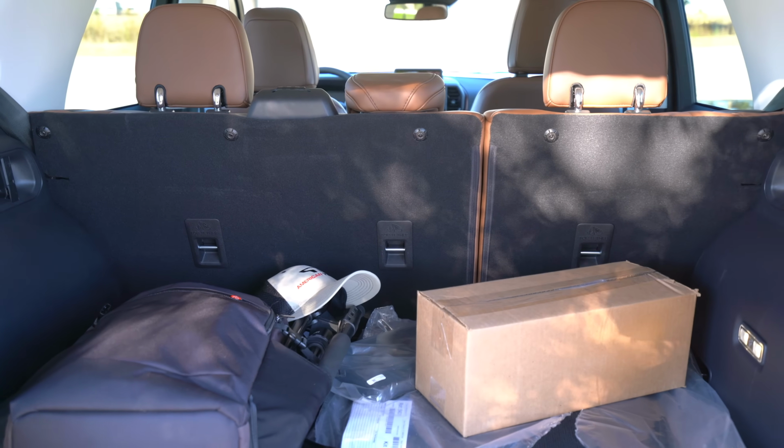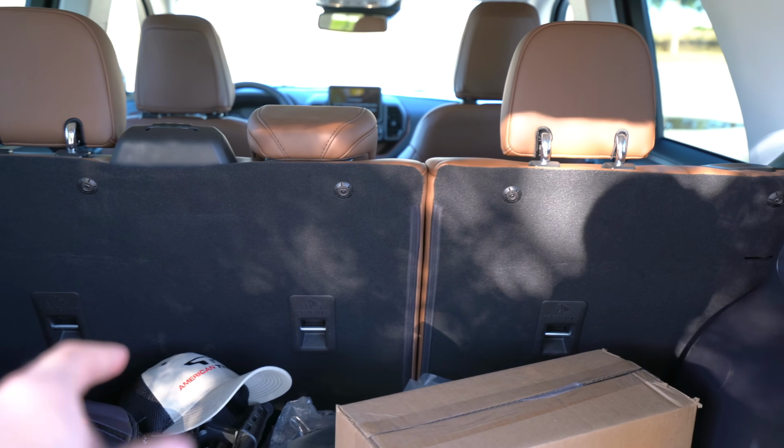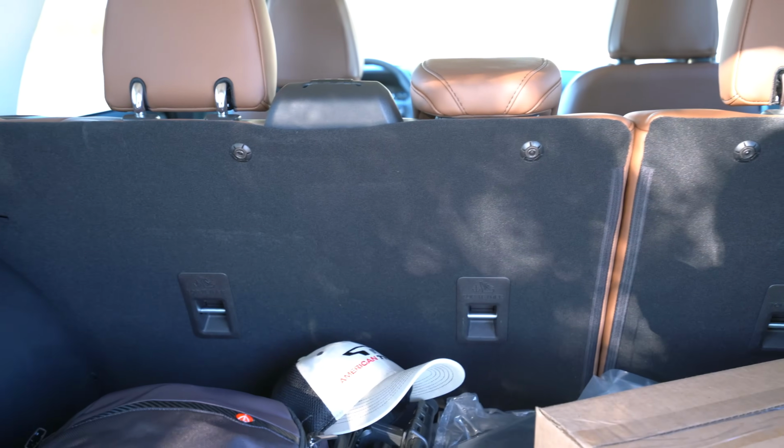My only complaint is that it's only a 60-40 split. And I know a lot of people in other videos have commented wishing other vehicles had a middle split section, so a 40-20-40.